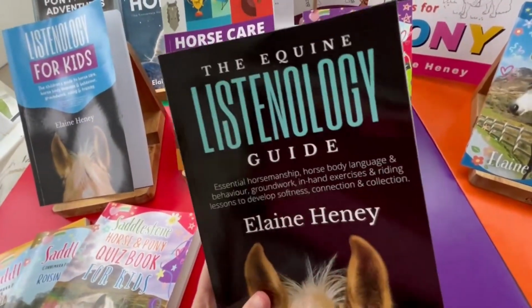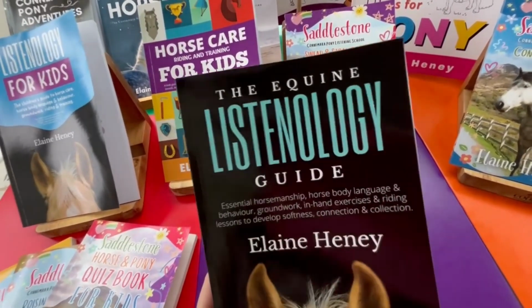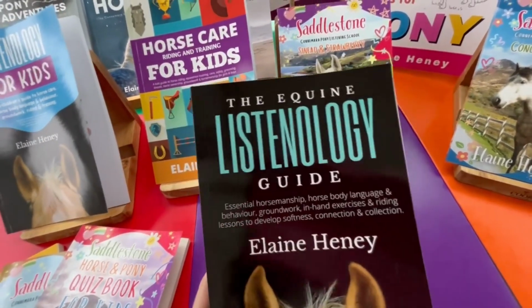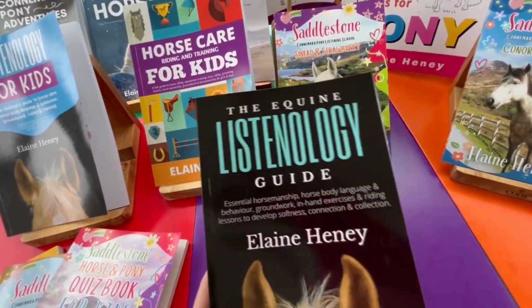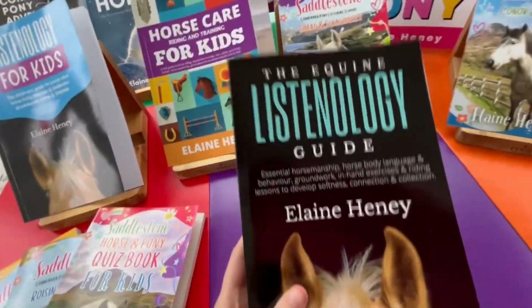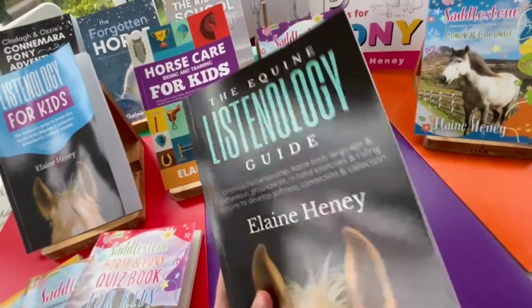This book, really good, highly recommended, lots of new ideas, and you might find some things that you're doing or your horse is doing or not doing that you didn't realize, and with a few small changes you could really make a huge change for you and for your horse. So that is the Equine Listenology Guide. That's for mid-teens right through to adults.